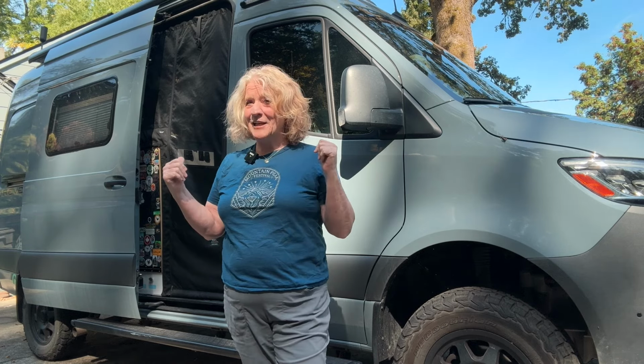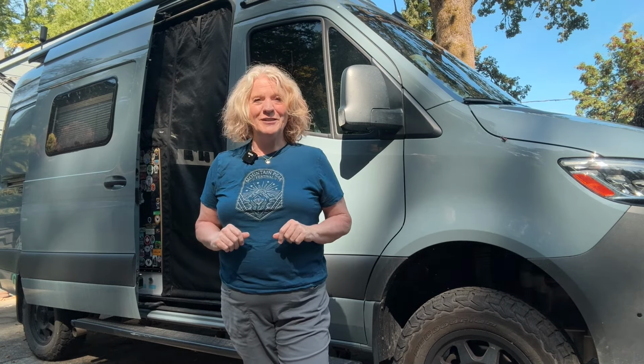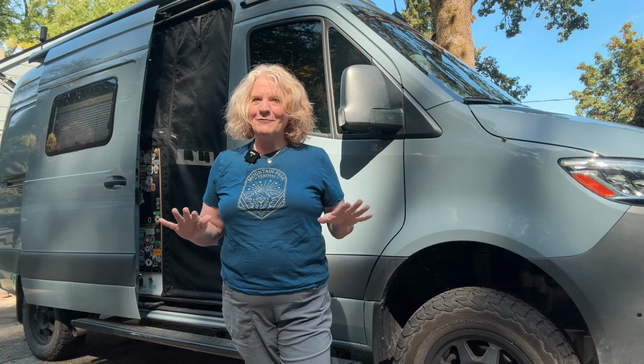Are you a Revel owner trying to figure out the best way to maximize the space inside of your van? Well, if so, you've got to check it out, because we've done a number of modifications on our van and we're going to show those to you today. And they are space savers for sure.